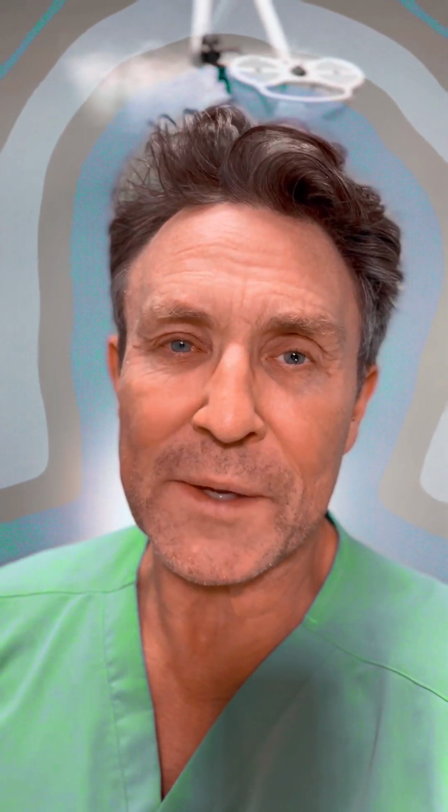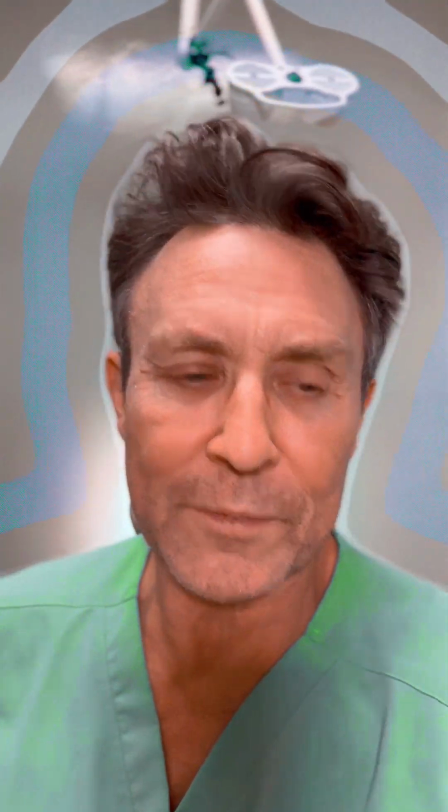Now you can see here, as we get older, the fold gets a bit longer. So the ideal look is something like this. But to have this completely ablated is being unrealistic. So I hope this helps.